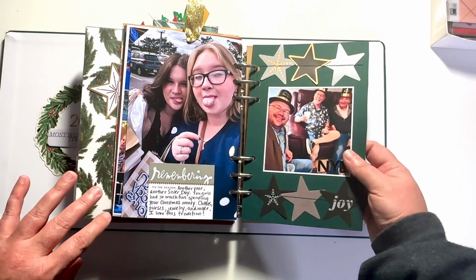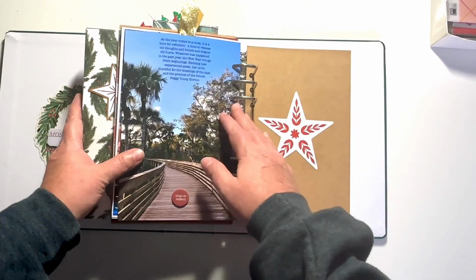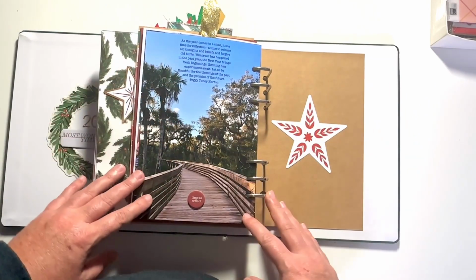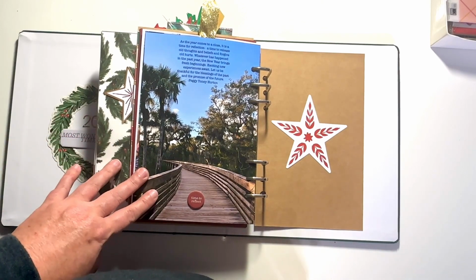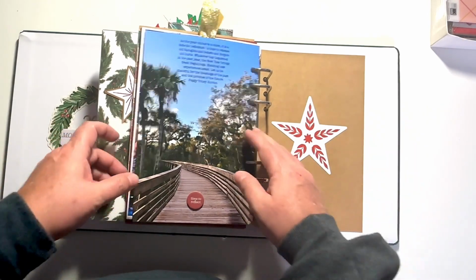New Year's Eve for my husband and his friends. And then this was just the last day in my mini book, or the last picture. There's a new trail near our house. My daughter and I went for a walk on New Year's Eve, and it was just a really nice way to close out my book.